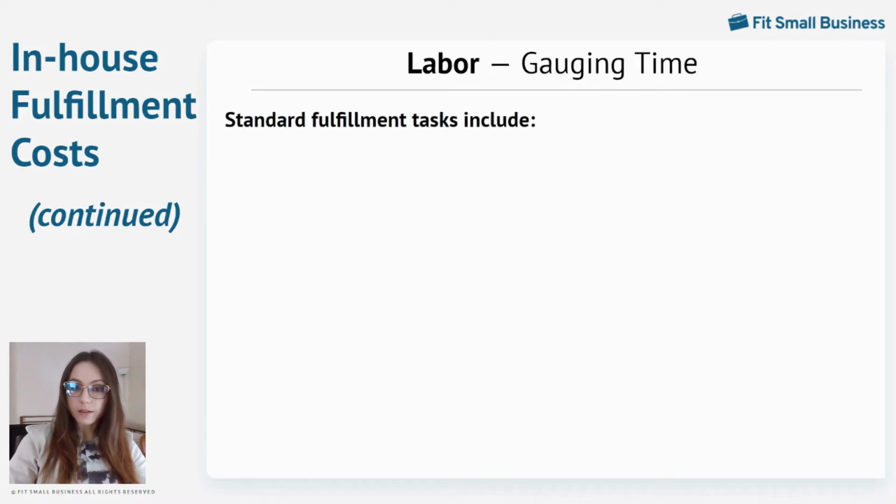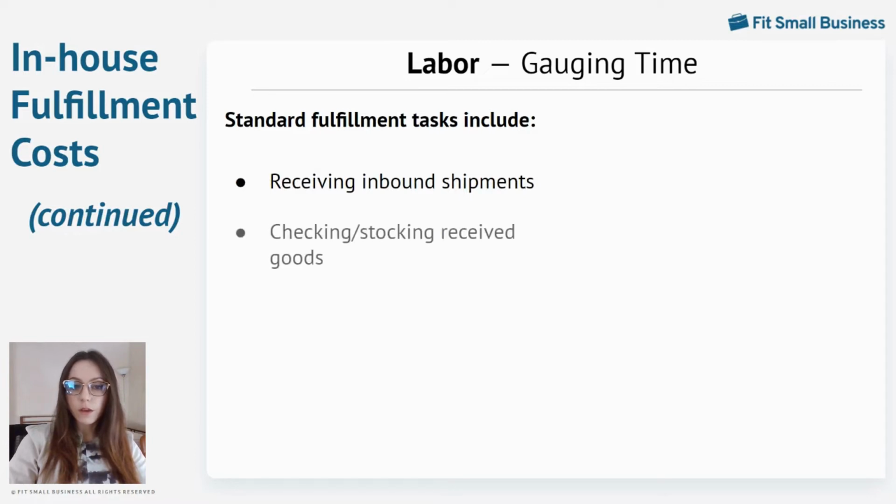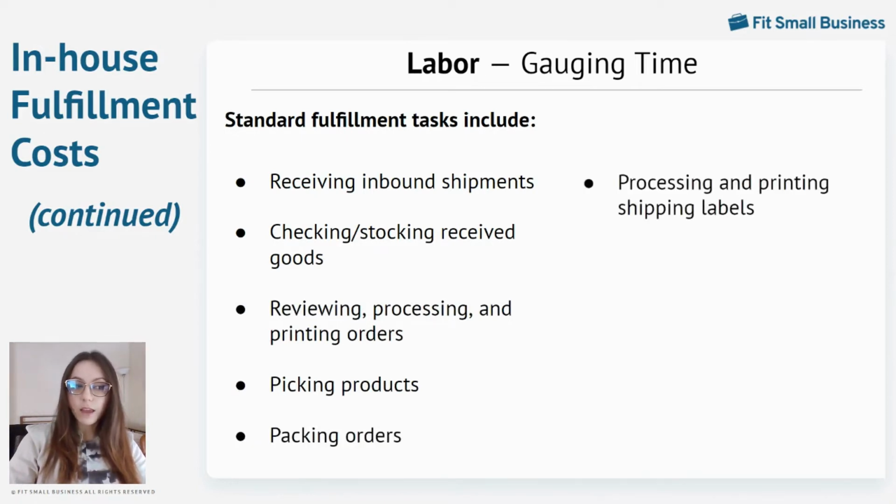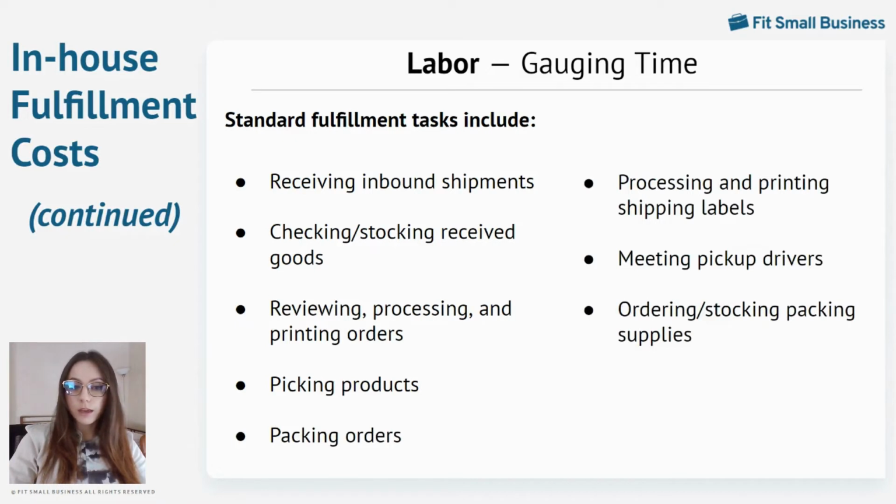only considering fulfillment tasks in this estimate, which includes things like receiving inbound shipments and meeting delivery drivers, checking and stocking received goods, reviewing, processing, and printing online orders, picking products for each order, packing each order, processing and printing shipping labels, meeting pickup drivers, or dropping off packages yourself, ordering and stocking shipping boxes, tape, and other packaging supplies, quality assurance, and processing returns.